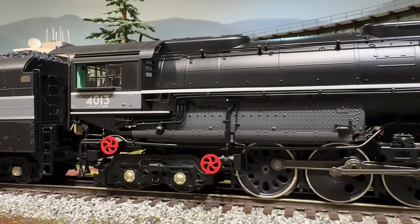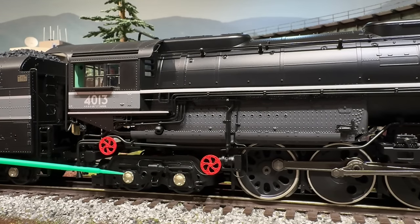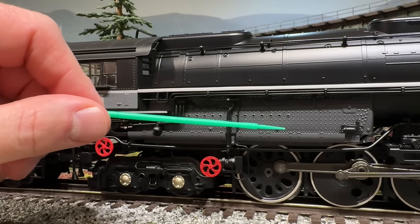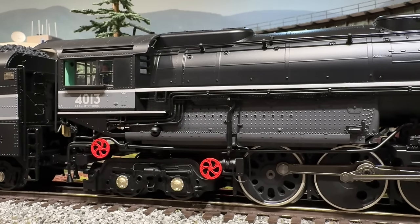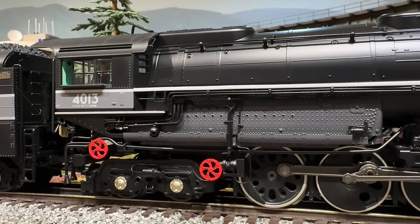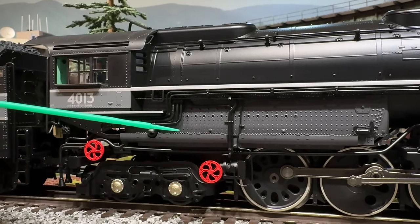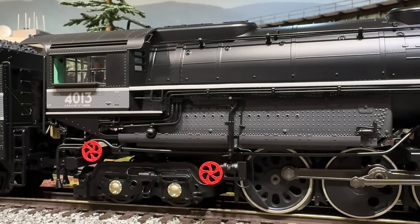Now, I really like the area around the cab because there's so much going on. So we've got these accents on the truck that look great, these red valves. Then we've got this area along the bottom of the ash pan, and that is where the variable ash pan glow effect is. And the way that works is that when the engine is in operation, when it's moving, you'll get a red glow coming from the ash pan, and that glow gets more intense the faster the locomotive goes.